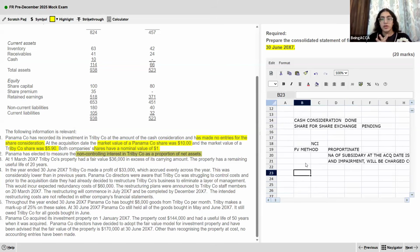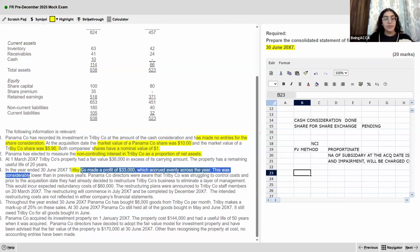And on 1st March 2007, which means at the acquisition date, there was a property which had an excess of fair value of 36,000, right? And there's also remaining useful life given, so we can calculate depreciation and adjust the fair value also, right? And then in the fourth adjustment, it says that the company had made a profit of 33,000. This will be needed for calculating the net assets of the subsidiary at the date of acquisition. And this was lower than in the previous year.